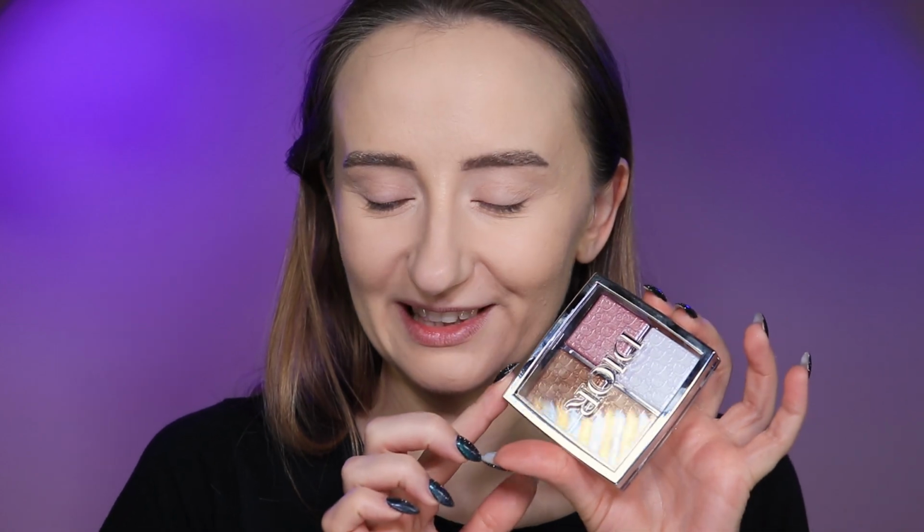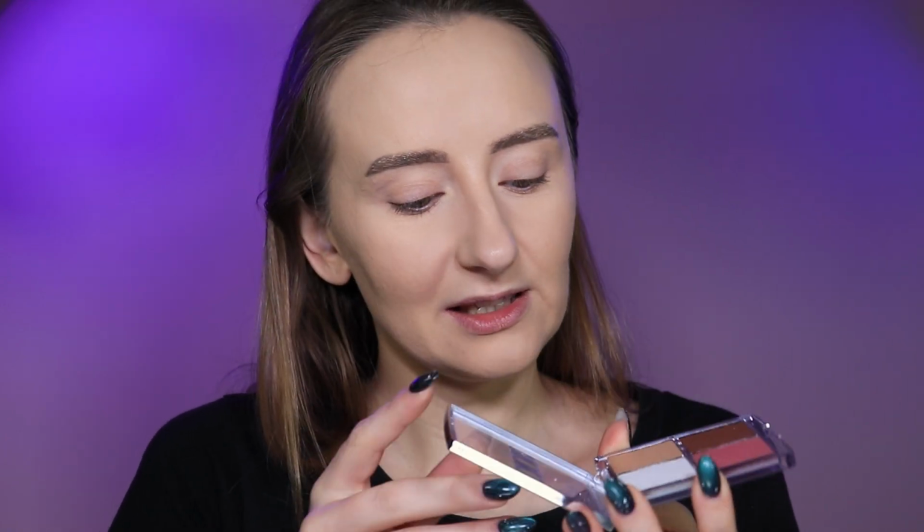What I don't really like about this product, of course, is this packaging. It looks cheap. For this money, it looks cheap. And it's quite easy to break it, especially right here. But still, I want to try it. And I know that quite many people use it mainly as a highlighter palette. But actually, we have here a blush and a bronzer. I'm going to try them as a bronzer and as a highlighter. We'll see how it goes. At least we will try.